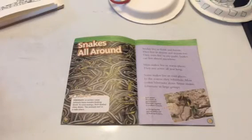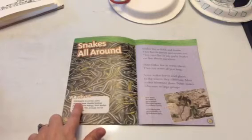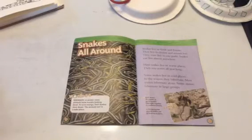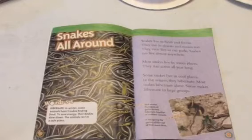Snakes all around. Words, vocabulary word, hibernate. In winter, some animals have trouble finding food. To save energy, their bodies slow down. The animals rest in a safe place. Snakes live in fields and forests. They live in deserts and oceans too. They can even live in city parks. Snakes can live almost anywhere.